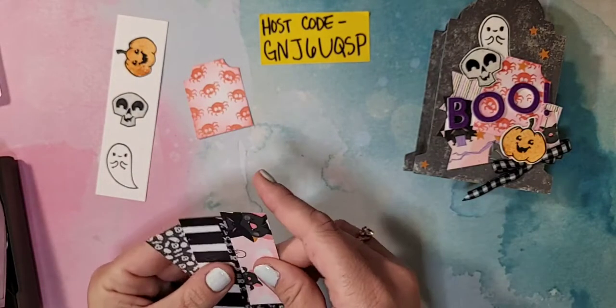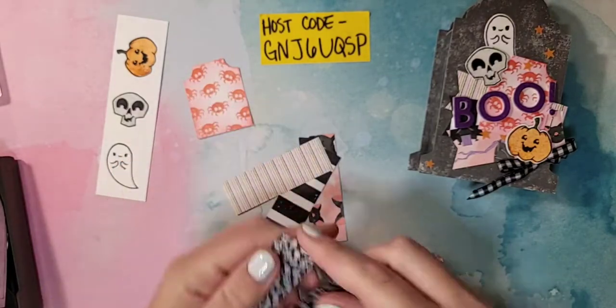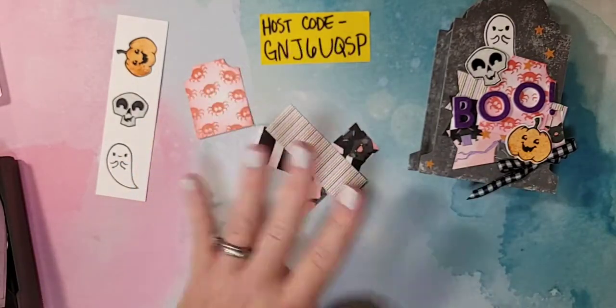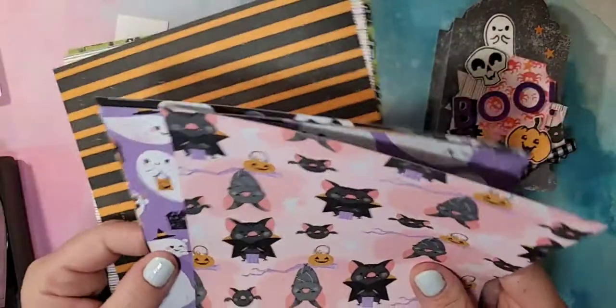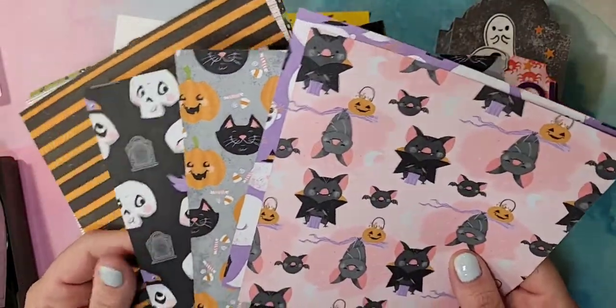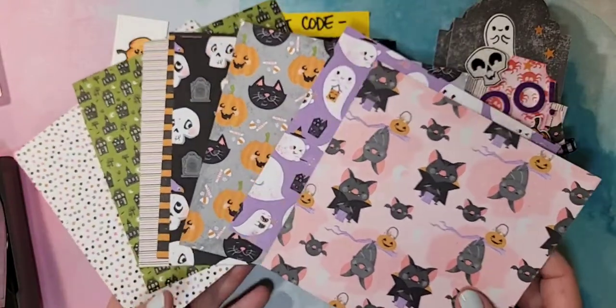This is the DSP that is in the, which ones did I use? I used this one. These are the DSPs that are in the DSP package. What is it called? Cute Halloween. You can see I have all of the patterns here to show you. These will be in my paper share as well. This is a 6x6 pattern paper. They are so cute. So you can see all those adorable patterns.